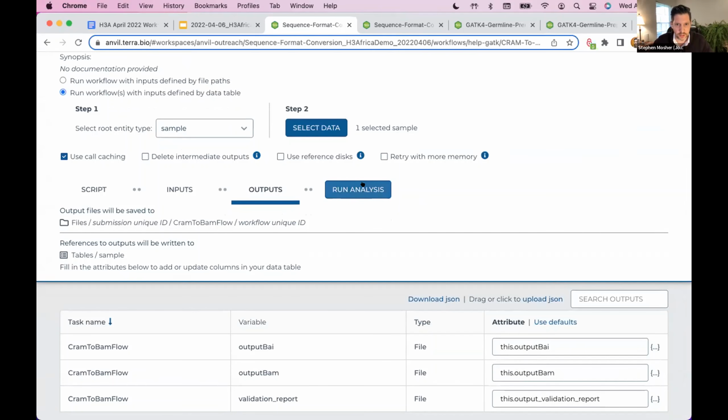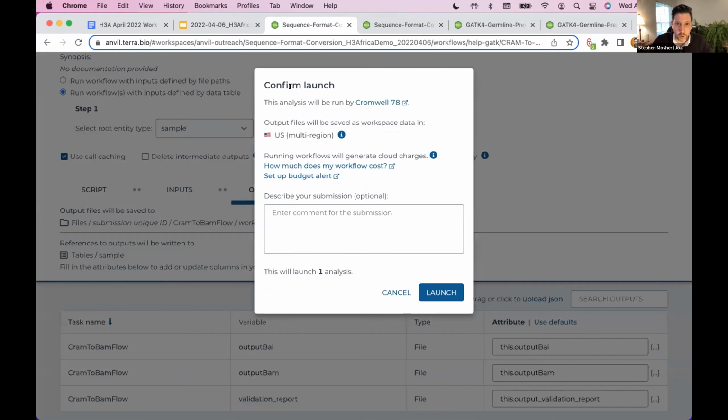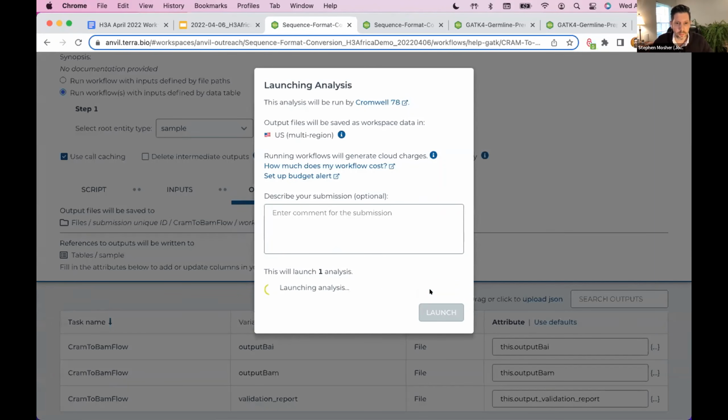Let's get this analysis running. We get this pop-up that confirms that we do indeed want to run this. We're going to run it on Cromwell 78, and it's going to launch a single analysis. Let's launch it. And the analysis is launching. Let's give that a second to do its work.